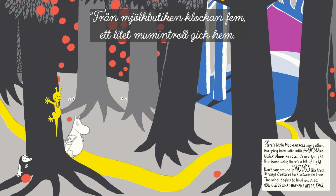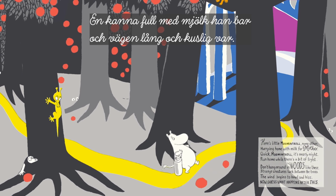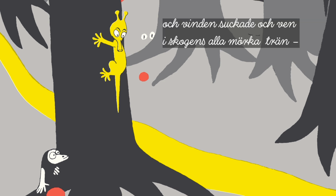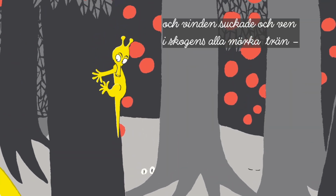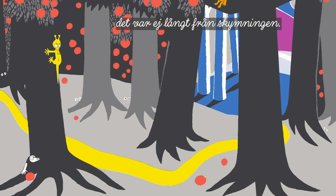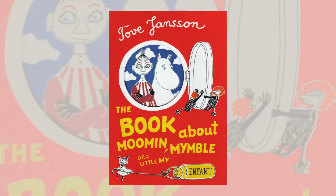Here's little Moomin troll, none other, hurrying home with milk for mother. Quick, Moomin troll, it's nearly night. Run home while there's a bit of light. Don't hang around in woods like these. Strange creatures lurk between the trees. The wind begins to howl and hiss. Now guess what happens after this.